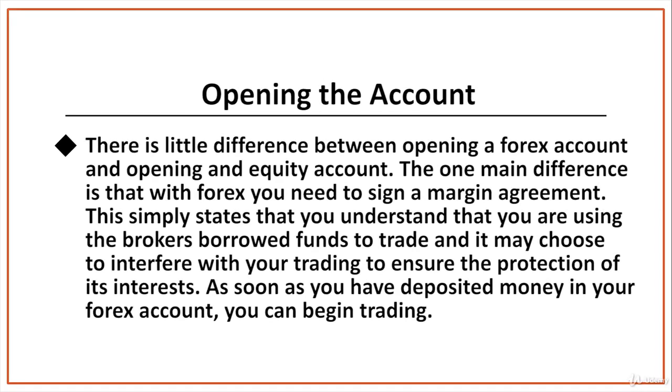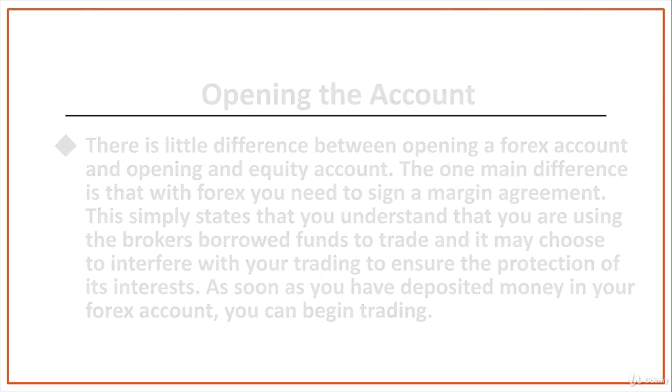There is little difference between opening a Forex account and opening an equity account. The one main difference is that with Forex, you need to sign a margin agreement. This simply states that you understand that you are using the broker's borrowed funds to trade, and it may choose to interfere with your trading to ensure the protection of its interests. As soon as you have deposited money in your Forex account, you can begin trading.